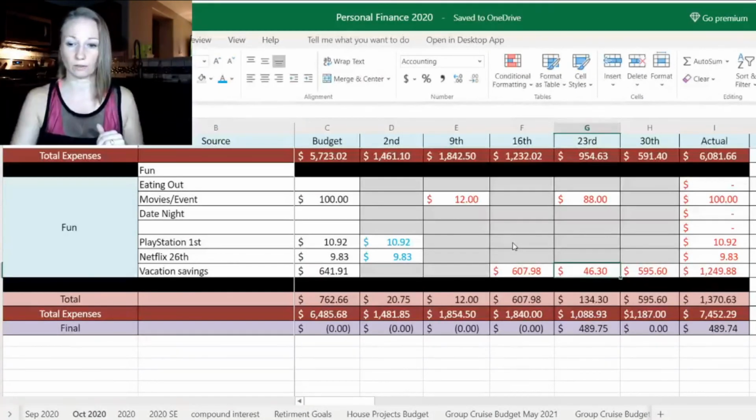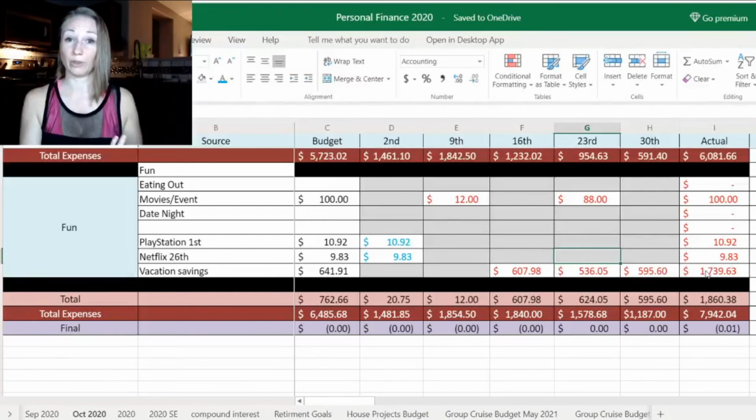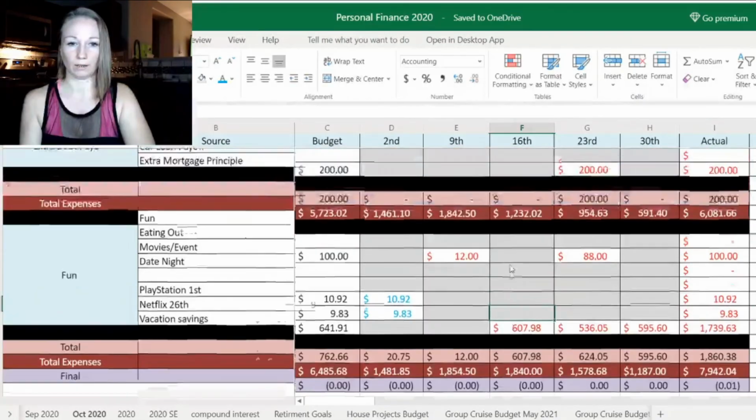Vacation savings, so it's just going to be a matter of, you know, these next couple of months. If I'm able to do $1,739 this month, then hopefully I won't be adding anything to that savings when December comes around. We'll start paying off the truck. So that's what I like to do, just kind of update what we're going to foresee there. Yeah, so there you go.